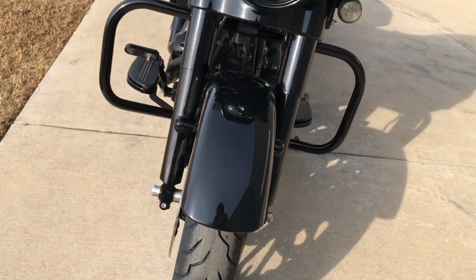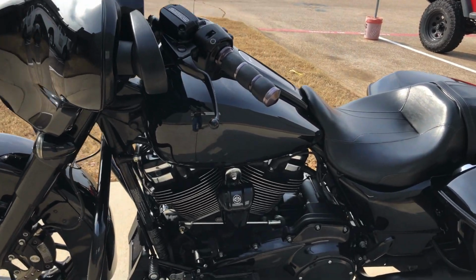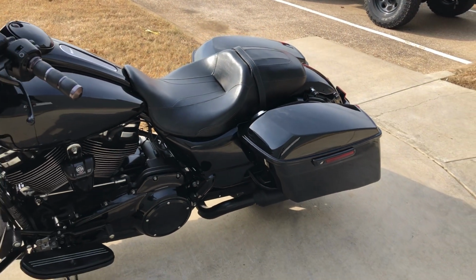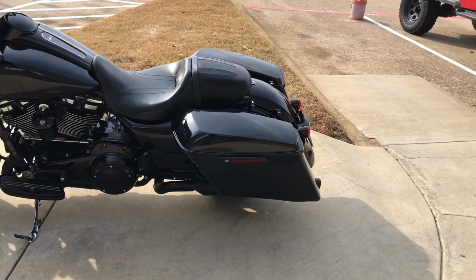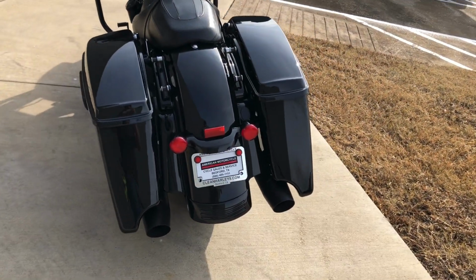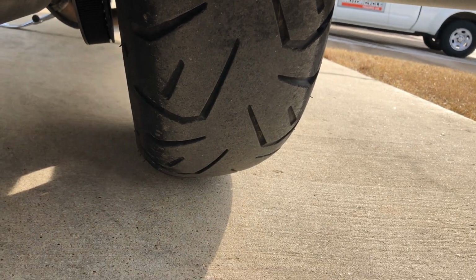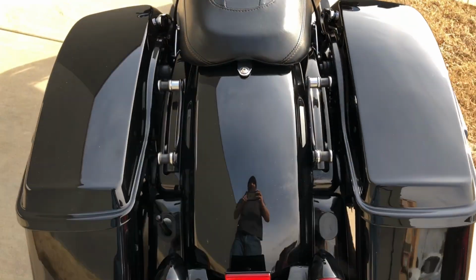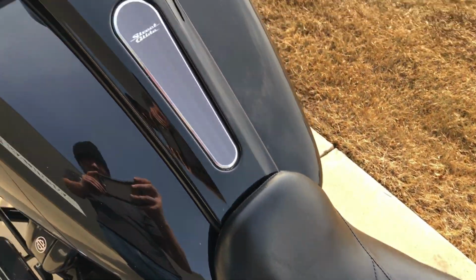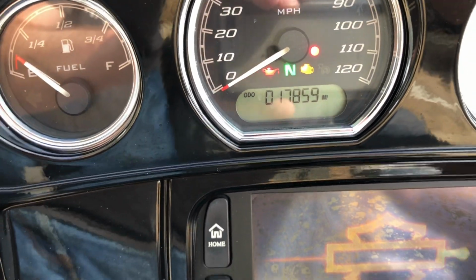It's good tread on the front tire. It's got a heel toe shifter on it. You get the 4-point docking hardware, so if you wanted to, you could put a quick detached passenger backrest or luggage rack. You can even put a tour pack on there if you wanted to. It's got the LED tail lights. It's a good tread on the rear tire. And the bike's just under 18,000 miles.